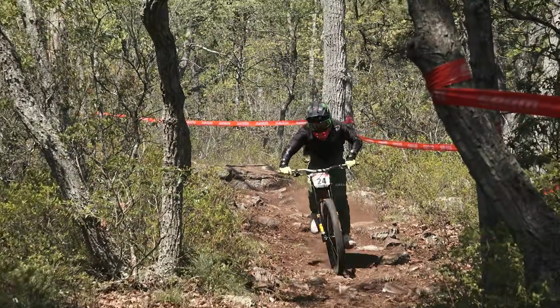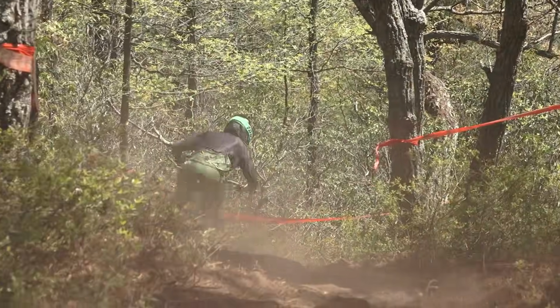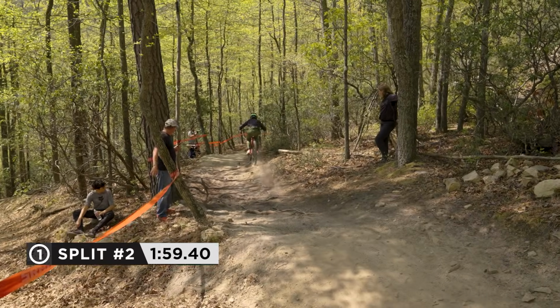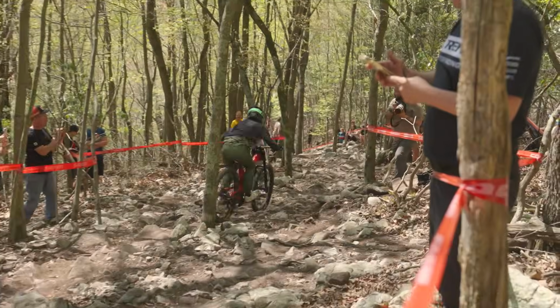But man, Frazier is really letting it hang out. Excellent line choice. Floating over these rocks. Yeah, and these lines, they're really deceptive. There is going to be some difference that we see here today, but it's just real minute. Like right there, you saw Frazier straight lining that section. I'm sure we're going to see a lot of folks get pushed low there.